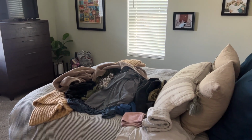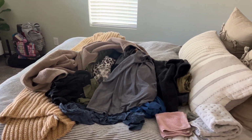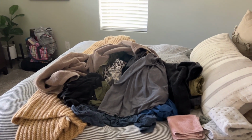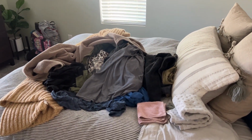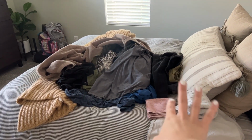Okay, so another task on my list before we leave is I just have this bit of laundry that I need to fold and put away. I always try to do one last load of laundry before we leave on a trip so I don't have it piling up with our dirty clothes from a trip when we come back. So that is one of the tasks that I have to do today.